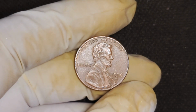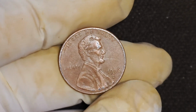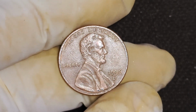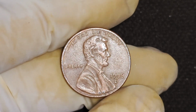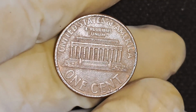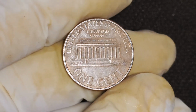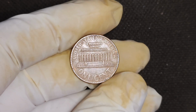I know what you're thinking. How the heck do I know if my penny is in mint condition? Great question. Here's the secret: get a magnifying glass. Seriously. You'll want to inspect the coin's details. Is Abe's face still sharp? Can you make out the words on the coin? A well-preserved penny with crisp details could be worth thousands, even millions, and speaking of rare errors, there are a few things to look out for.